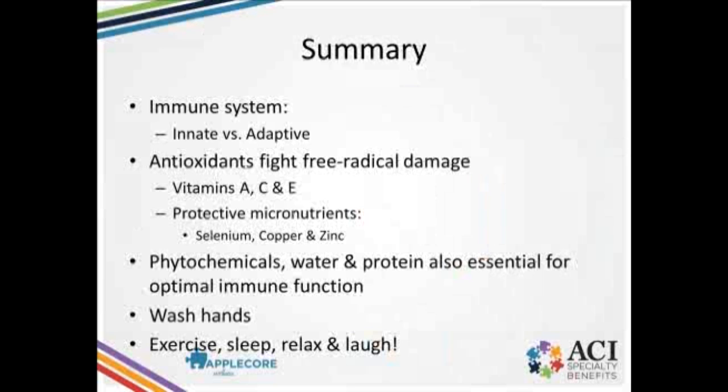Today we went over the two divisions of the immune system, innate versus adaptive. We also discussed how antioxidants, vitamins A, C, and E, fight free radical damage and how they are dependent upon micronutrients such as selenium, copper, and zinc. Phytochemicals, water, and protein are also essential for optimum immune function. Washing hands is essential and can save our immune system some work by keeping the bacteria and viruses out of the body to begin with. And finally, exercise, sleep, practice relaxation techniques, and laugh.